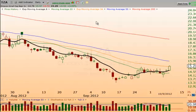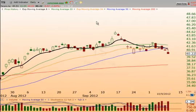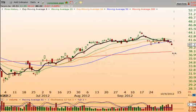Let's see, Jerry's asking, is TS a short candidate? Yes, it is. TS is a short candidate. Watch for the 200 to get tagged, possibly lower. Yeah, that's a nice short candidate. There's quite a few short candidates out there today. We'll look to take advantage of them as much as possible.